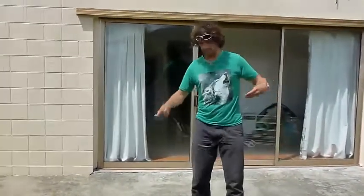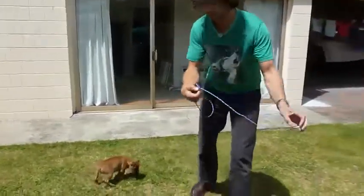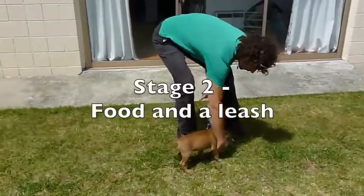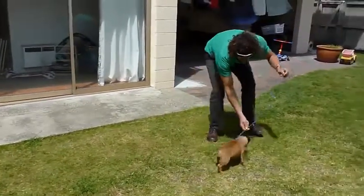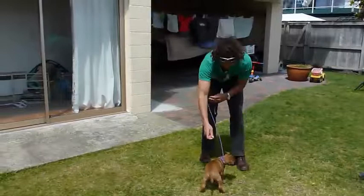And this is where it gets amazing. We're moving to stage two now. I'm just creating a very simple loop, and I'm going to pop that over his head, and before he even realizes something's on him, we're going to do exactly the same thing and he won't even notice. Oh, good boy, good boy. Treat. Now notice how short a distance I'm actually making Jock walk.